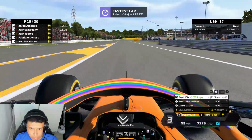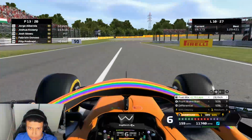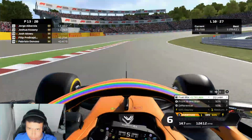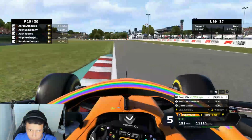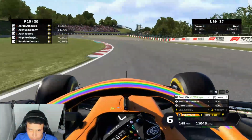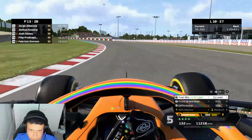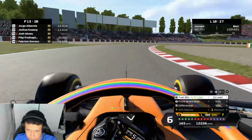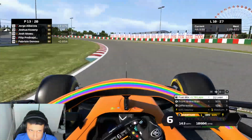We have about 70% ERS. And this is very crucial. So as you can see, the Ferrari of Philip Pracineda went for the undercut, and coming into turn 1, we just about managed to stay ahead. And that was crucial, because I'm pretty sure he was 2 positions below us. So I think he was around 5th place. So very important that we got out ahead of him. And now we can push and see if we can maybe undercut Alvaro and Danny.